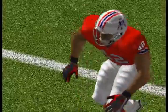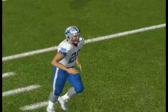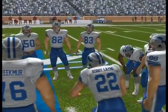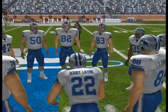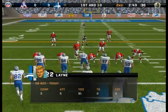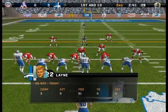At the 42, number 88 did a great job getting behind the secondary. As a receiver, that's exactly what you have to do. Run past the deep zone and make a big play. Ball on the 42-yard line.